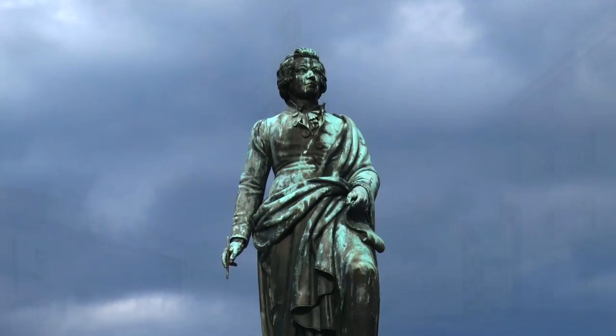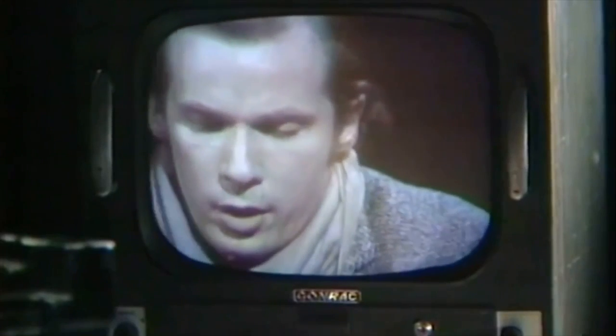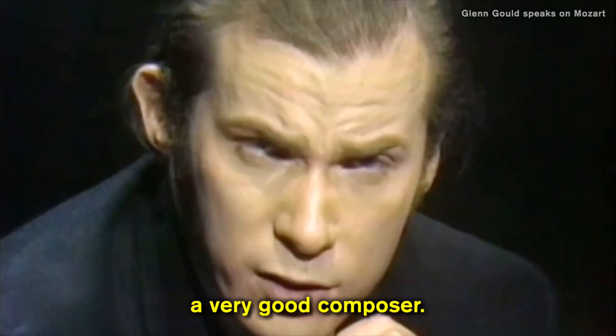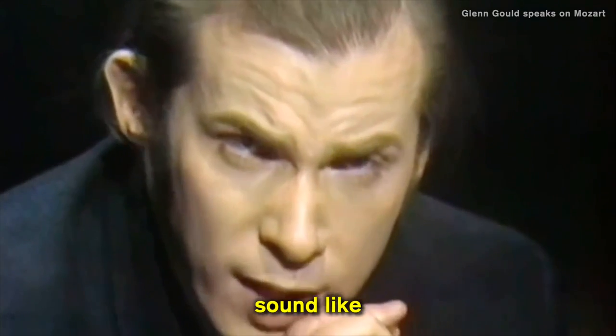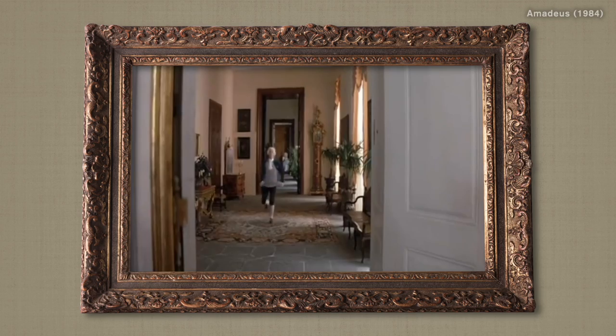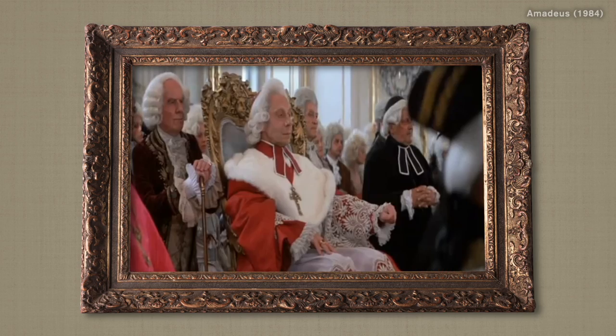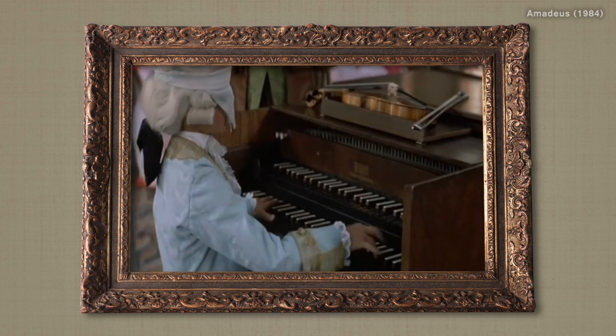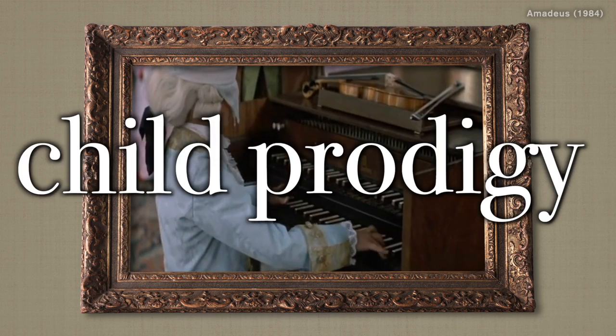Many revere him, others not so much. I think Mozart, especially in his later years, was not a very good composer. Too many of his works sound like inter-office memos. His life and personality has been turned into one of the most entertaining biographies, and his name has become synonymous with the words genius and child prodigy.